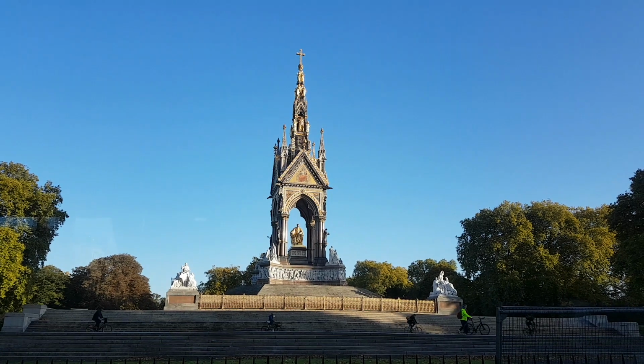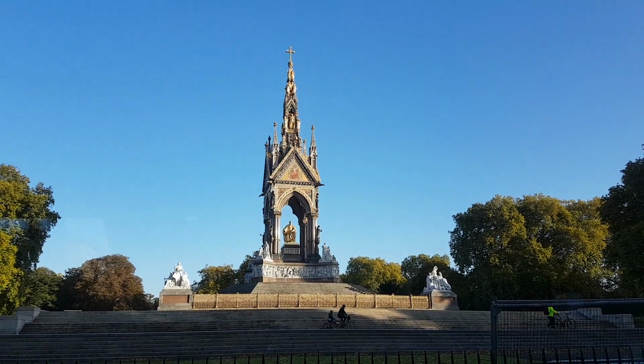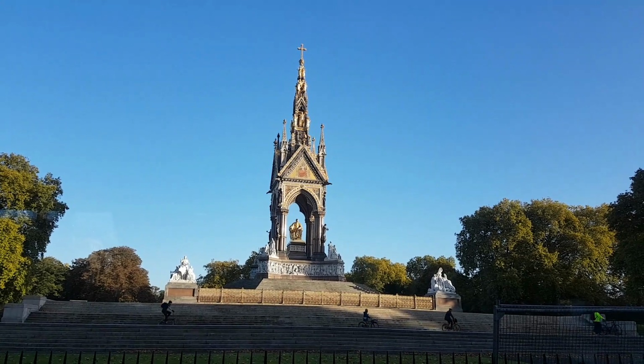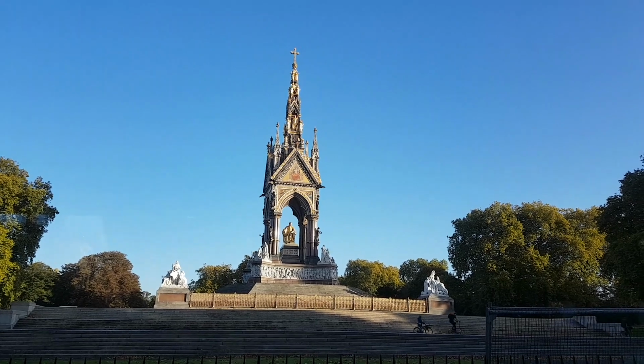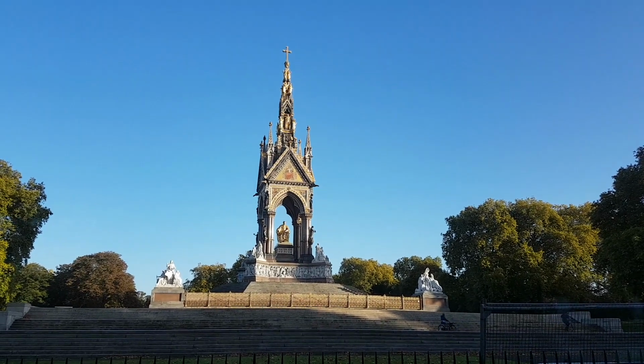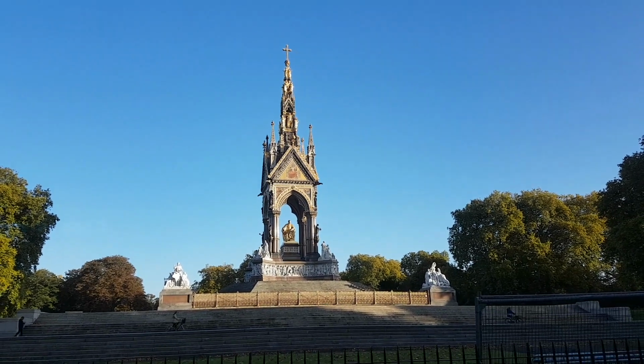That arch, a bronze statue seated there. And it's gilded, as you can see, so that's why it shines. A gilded statue of Albert, lovely, isn't it? It's a real Victorian extravaganza, isn't it, that one? So there we are, to remember Queen Victoria's beloved husband. Thank you, everybody, ready to move on.